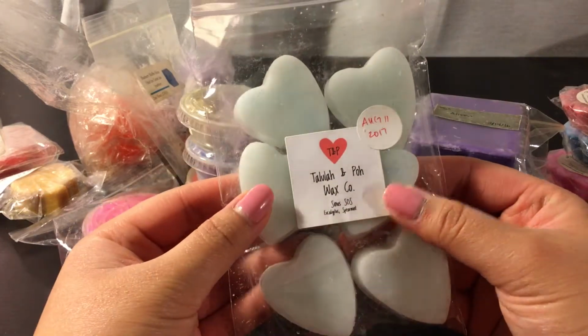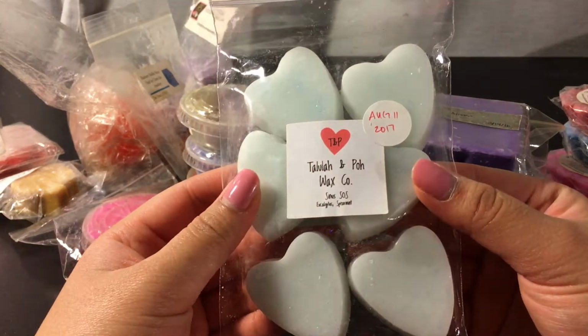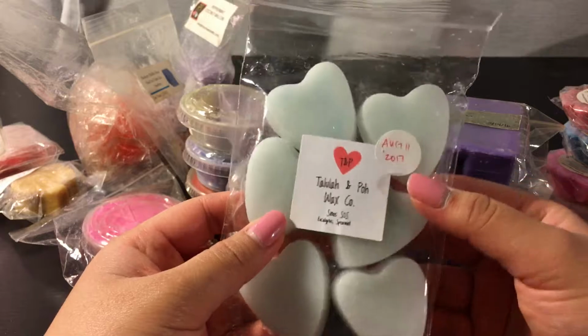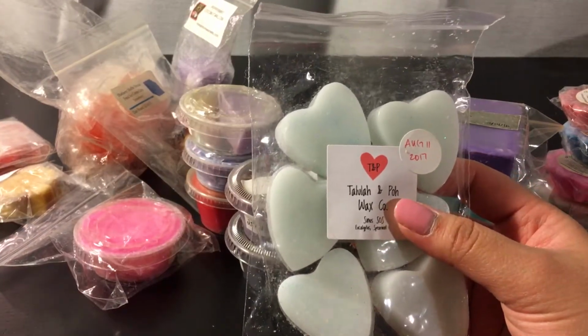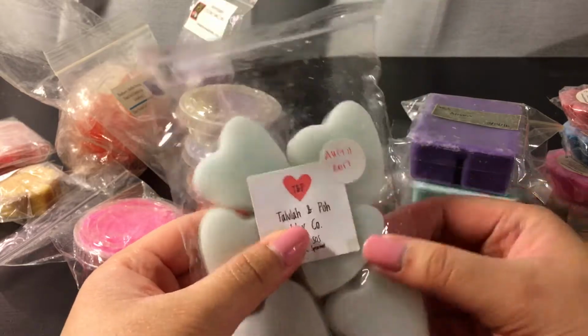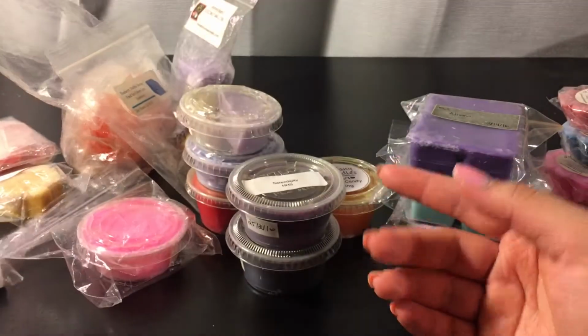This is Tallulah and Poe Wax Co. Sinus SOS, which is eucalyptus and spearmint. And this one smells like gum. The spearmint in here is like spearmint gum. It's really gross. It smells like I'm snorting toothpaste when I open the bag.